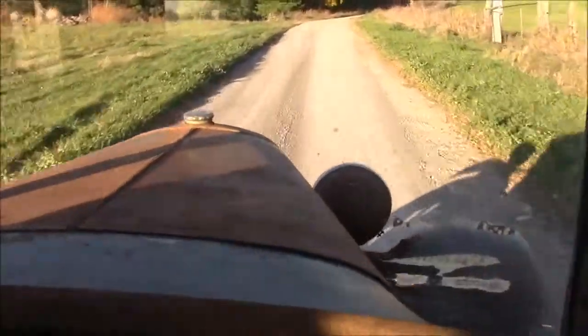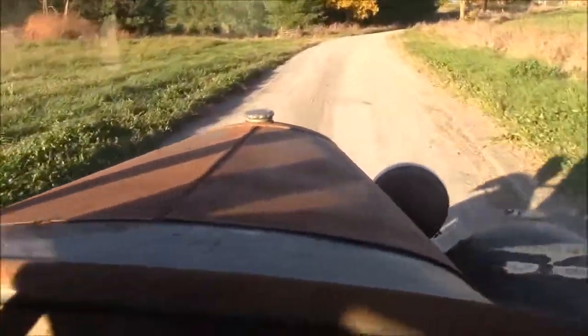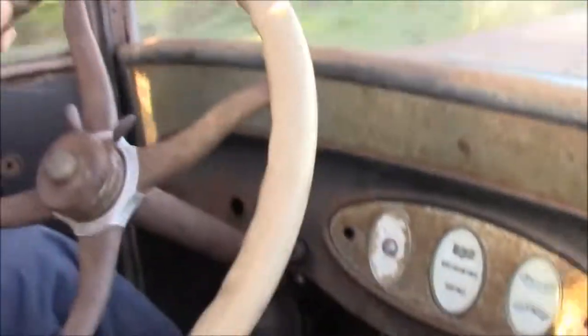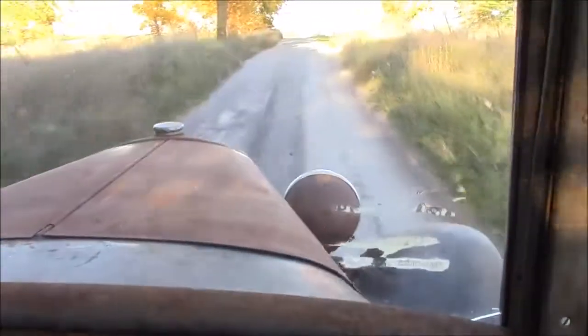As I mentioned earlier, this has been sitting in a barn for 51 years, and with a lot of finessing, we were able to get it to run and what we refer to as lot drive. Pretty incredible.